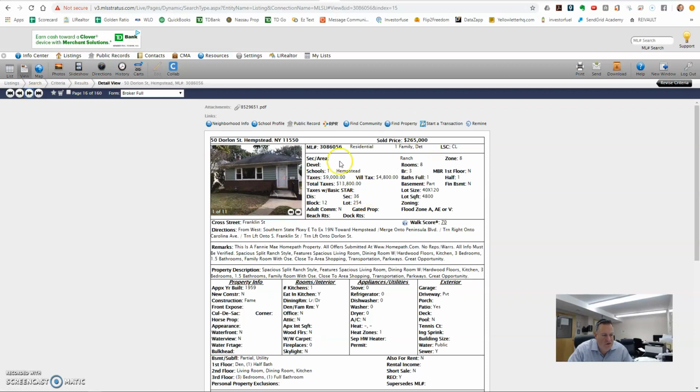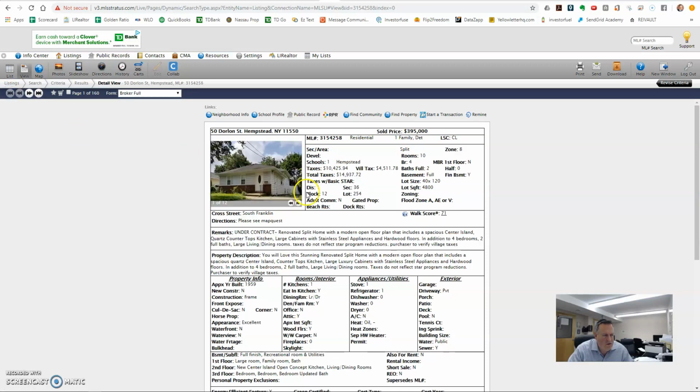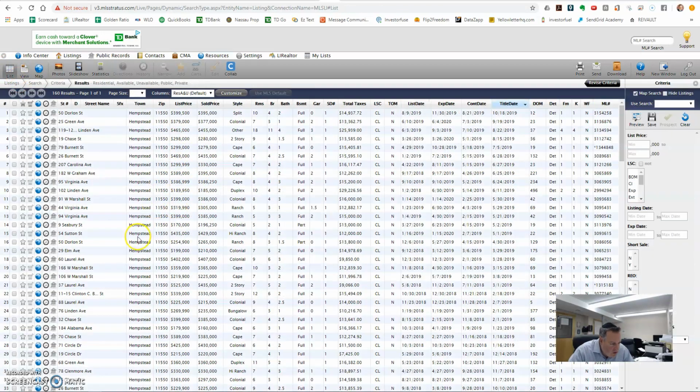50 Dorlin, 265. 50 Dorlin. Wasn't that the first property we saw? Oh, I see. 265 and he sold it for 395. So, I mean, that was the listing. It wasn't that long ago. So let's look at that one and see what it looked like before to get an idea of how much he put into it.